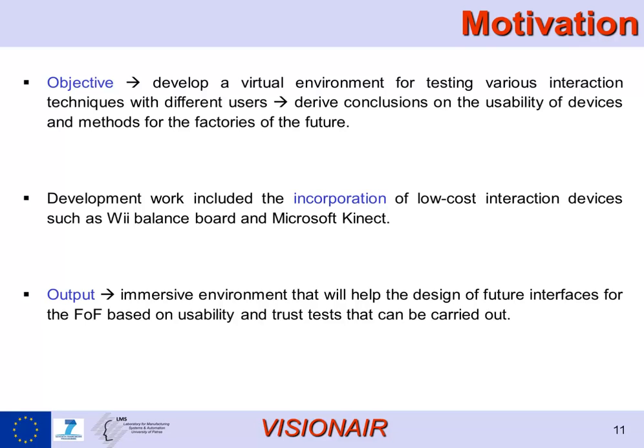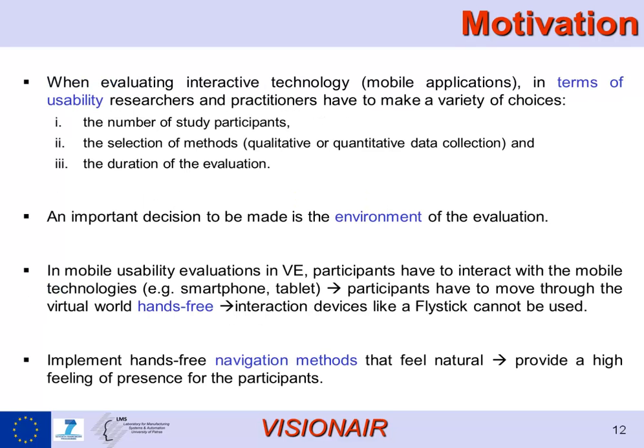The objective of this project was to develop a virtual environment in order to test various interaction techniques with different users and for deriving conclusions on the usability of devices and methods for the factories of the future. The development includes the incorporation of low-cost interaction devices such as the Wii Balance Board and Microsoft Kinect, and the output was to have an immersive environment that will help the design of future interfaces for the factories of the future based on usability and trust tests that can be carried out.